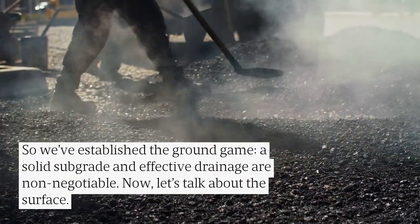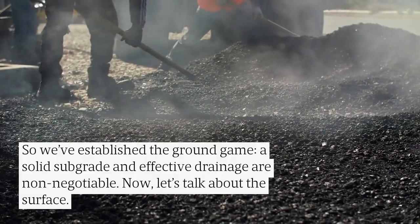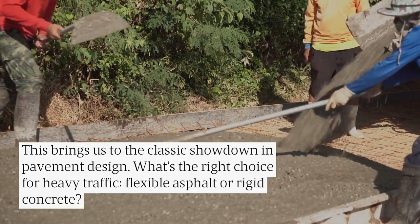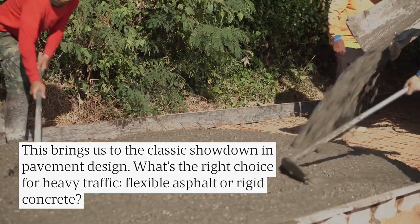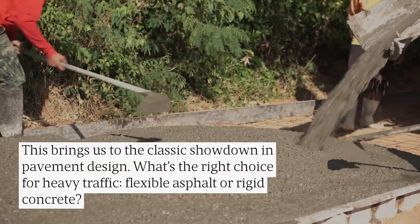So we've established the ground game. A solid subgrade and effective drainage are non-negotiable. Now let's talk about the surface. This brings us to the classic showdown in pavement design. What's the right choice for heavy traffic? Flexible asphalt or rigid concrete?